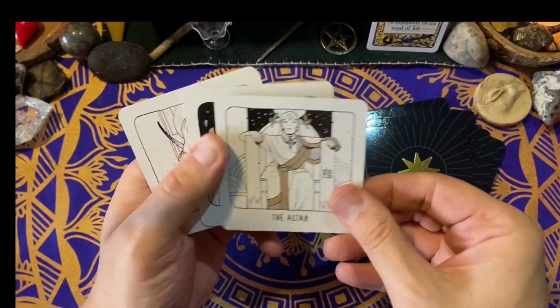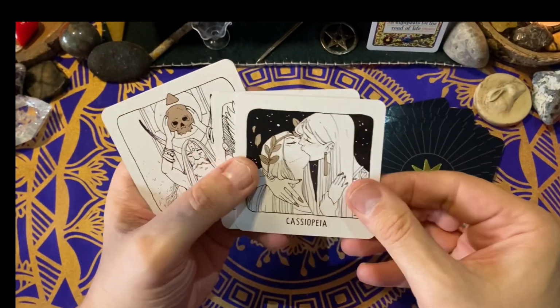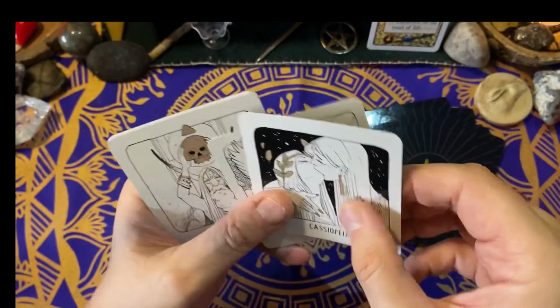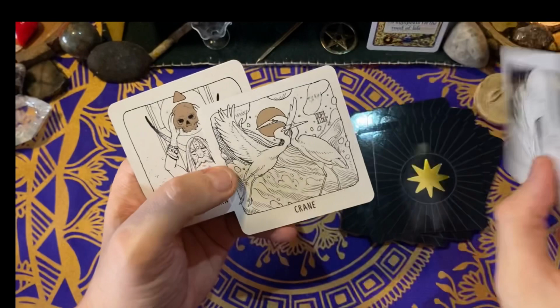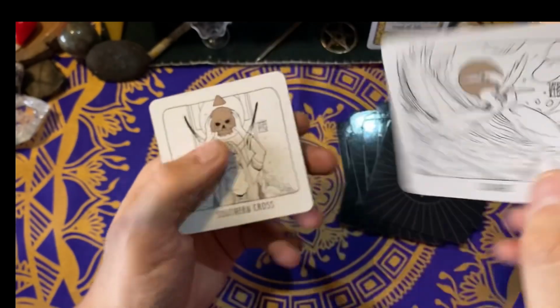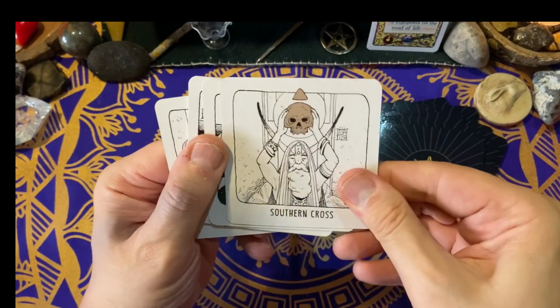I'm surprised that these aren't available anywhere else. So if you do want them, it's going to have to be by purchasing the set. Feels like there's two together there, but it's because the cardstock is really, really good. We have the cream. Oh wow, look at that, the Southern Cross.